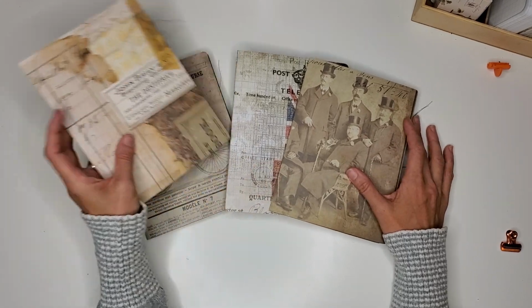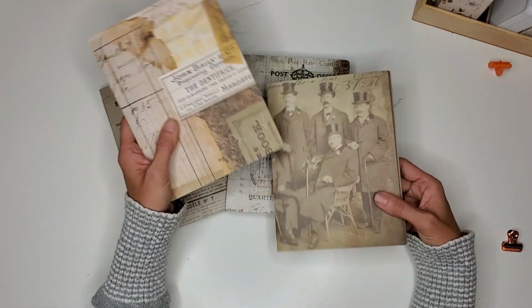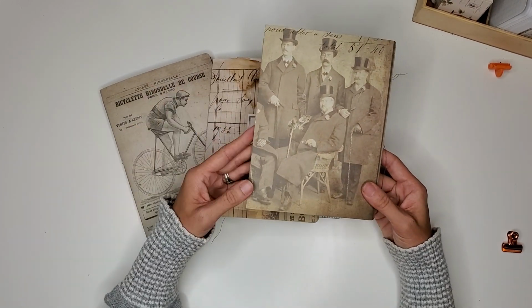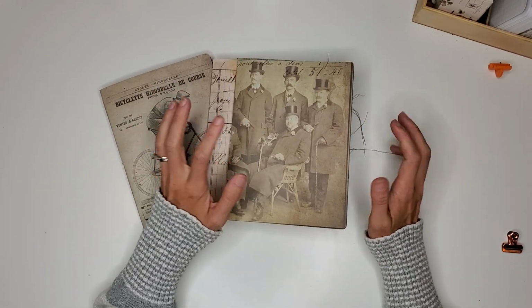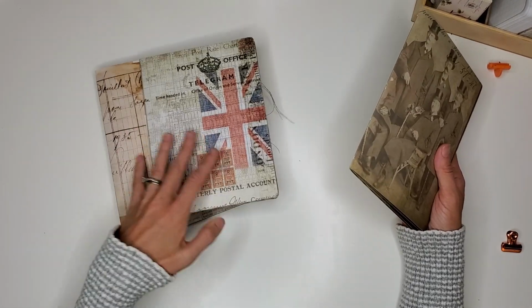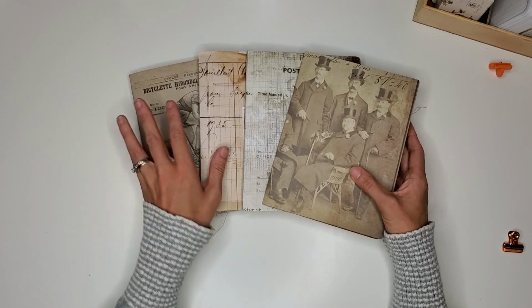We made two of them together. Well, we made this one together. This was kind of the one that started it all, right? So we made this one together. I made a couple more, and now I have filled them with all sorts of goodies.